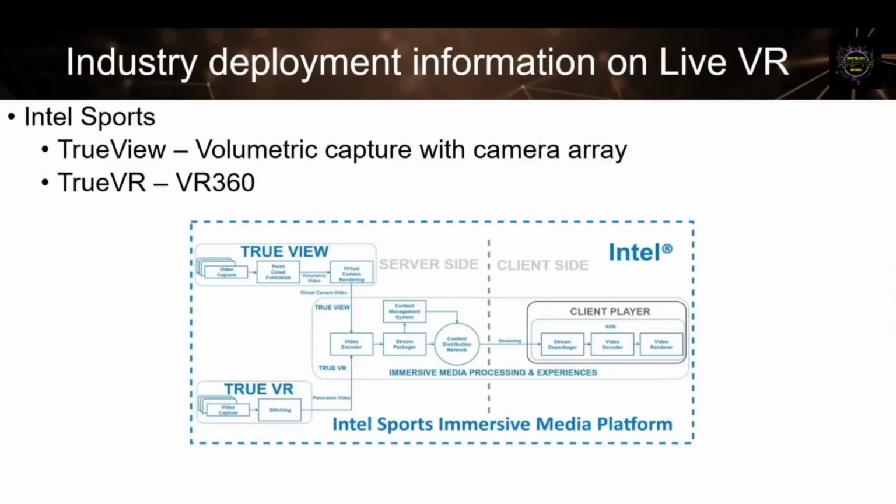Intel Sports is another big organization which is investing a lot in new technologies, mainly related to volumetric capture with camera arrays. They call it TrueView, a solution that can generate any point of view from the stadium and deliver it to the consumer as a personal point of view. And True VR is a way you can create VR 360 content from the cameras you have and deliver it as video on demand.